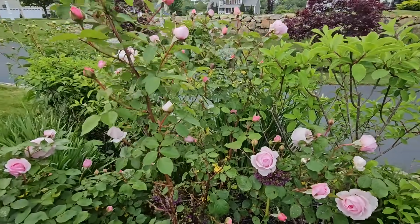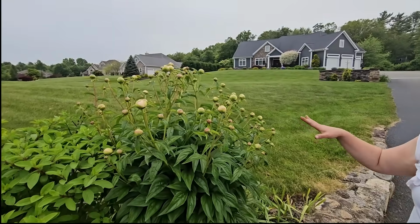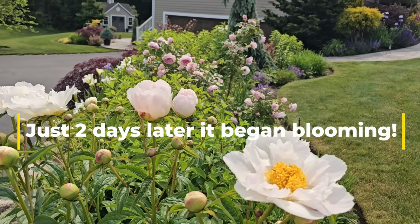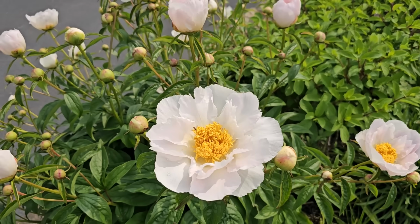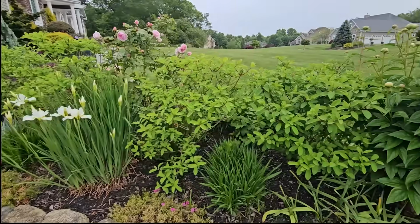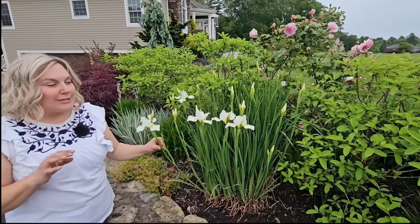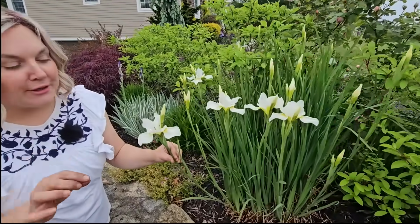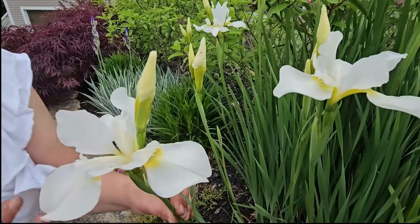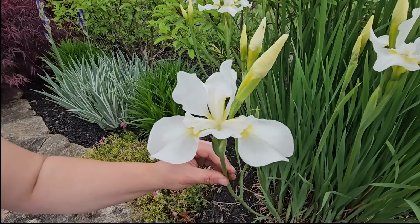And oh, I just spotted one more thing. Let's go around the back of the wall, George. My peony, this one here is loaded with buds. It is a white one, so I cannot wait until this opens up. But right here is an iris that I purchased at a garden fair that my garden club hosted several years ago. I don't know what the variety is, so if anyone out there knows, please leave me a comment. All I know is that it's beautiful, and I love how dainty it is. And when I come down my driveway, I see it, and it always makes me so happy.